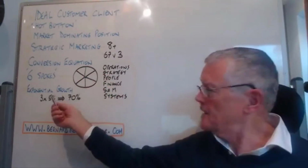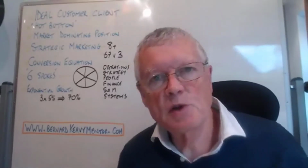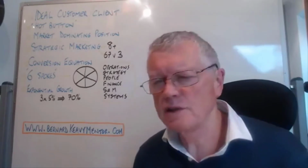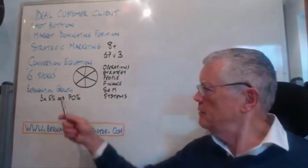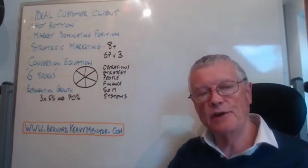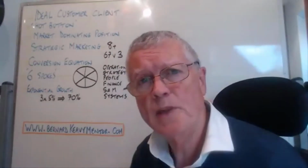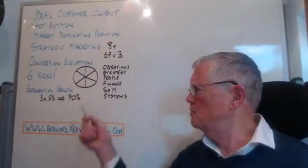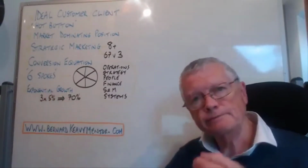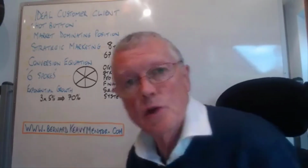And then the last element, the last fundamental, is exponential growth. Do you fully understand that small changes in a few key areas can make a huge difference to your bottom line? I was talking to someone about this earlier, actually. So for instance, often you'll find that 3 lots of 5% increases in 3 key areas could be as much as an extra 70% or more on your bottom line. And frequently 5 lots of 10% will more than double your bottom line profit. So it's called exponential growth for a reason, and that is that a few small increases in key areas make a huge difference to your bottom line.